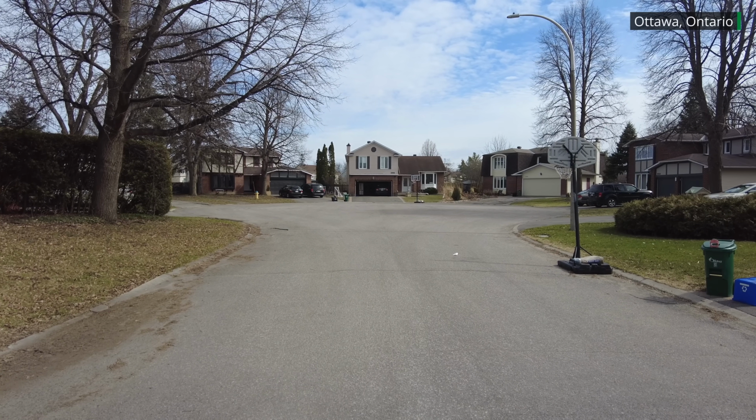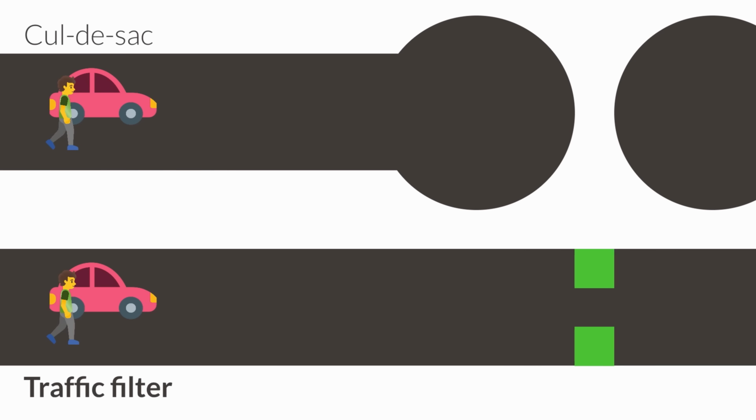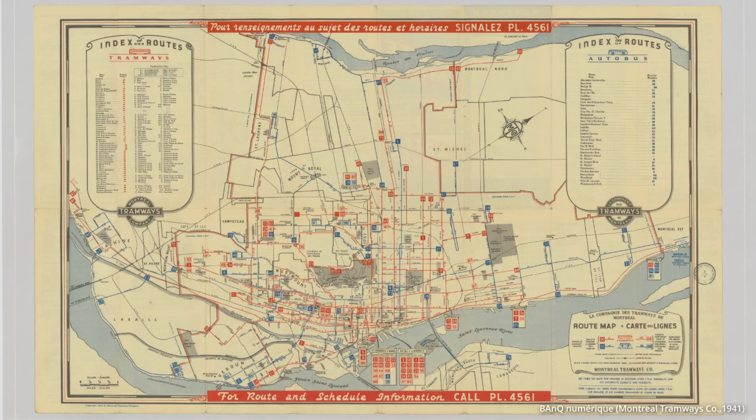I think the biggest difference between a cul-de-sac, which you'll find more in suburban areas, and a modal filter that's in the urban fabric, as we see here, is that it's still comfortable in human scale for people as they cross it on foot or on bike. The historical photos and the info we got from the city is that this used to be a turnaround for tramways. Montreal used to have this extensive tram network, and this was one of the areas that the tram would come in, turn around, and move out.